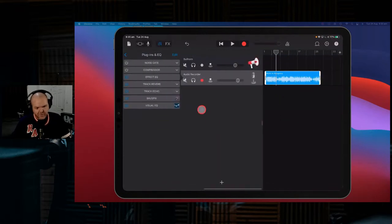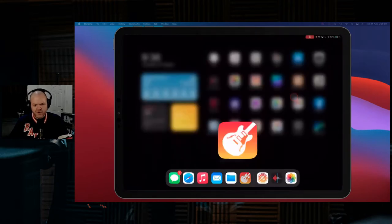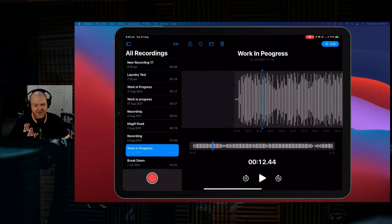I rolled off the low end a little bit too much. But there you go. It's a pretty simple thing to do to be able to bring something from our Voice Memos app here that we're working on, a work in progress, might you say, and bring it over here into GarageBand. So not too shabby, not too difficult to do to just share the audio out of there.